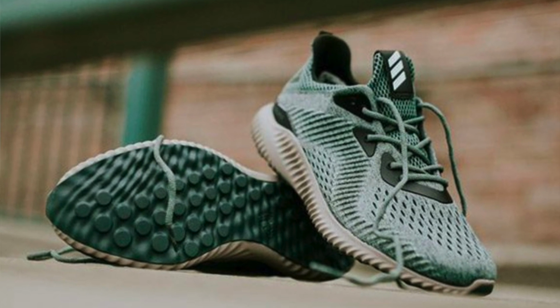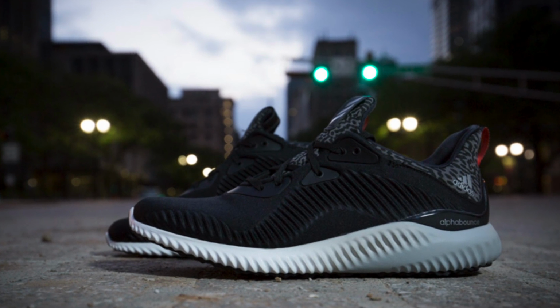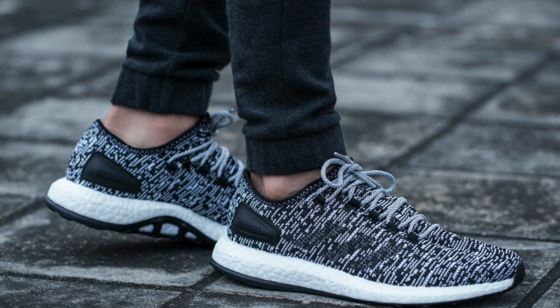It's a really comfortable shoe. Even though it doesn't have boost, it does have bounce. It's a nice all-around pair of sneakers that you can add to your collection. Also, I would throw in the mix the Adidas Pure Boost.